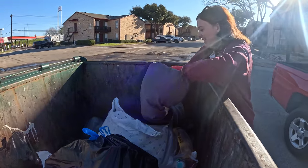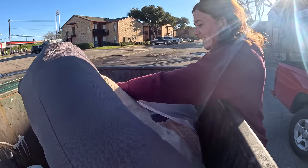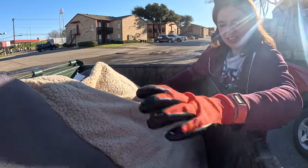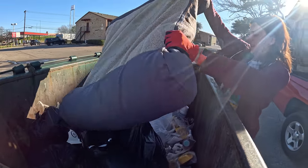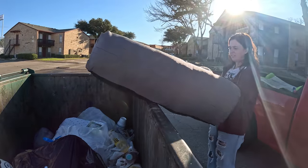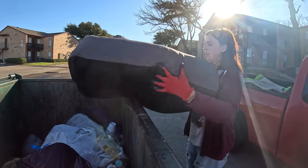Ooh, this is another really big Kong. They're all Kong brand, which I've only ever seen as things you put cheese in. Yeah, me too. But Kong is a nice brand. That one looks nicer. I know. I think the shelter would really like these. It smells actually freshly washed. That's kind of weird.